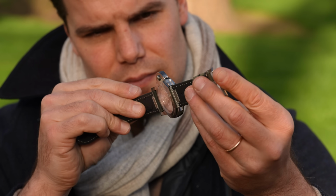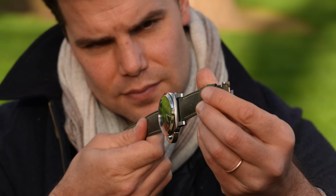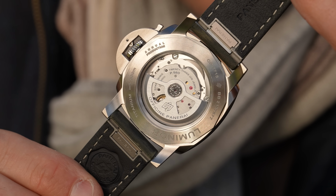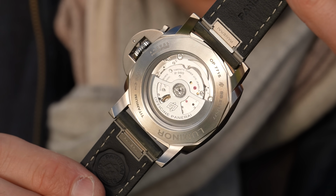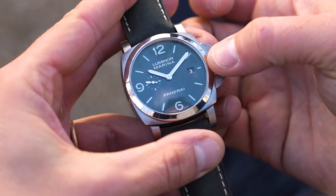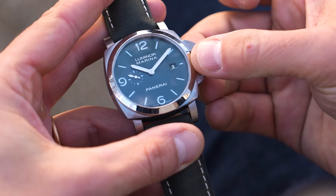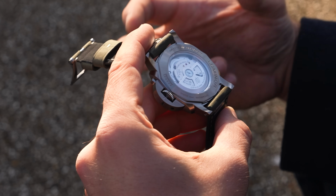Which is brilliant. Within the watch, powering it, we've got the P980 caliber from Panerai, the automatic caliber, and it fits the case beautifully. Automatic winding rotor, of course. Interestingly, 3 days power reserve, which also includes hacking seconds, so when you pull the crown out, the seconds stop running, so you can be really accurate with your setting, which I think is a sign of top watchmaking.